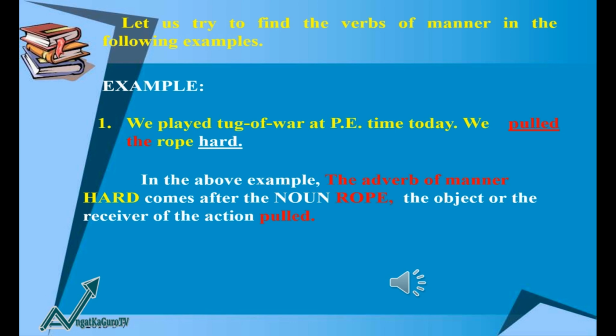Another example: we played tug of war at PE time today. We pulled the rope hard. In the above example, the adverb of manner, hard, comes after the noun rope, the object or the receiver of the action pulled.